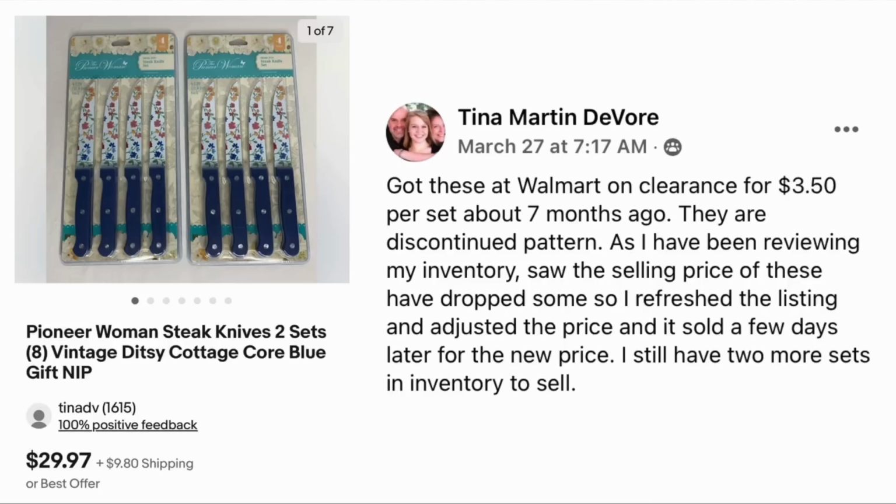So here is yet another Pioneer Woman item. These are two sets of steak knives, and they sold for $29.97, and those are actually pretty cute.